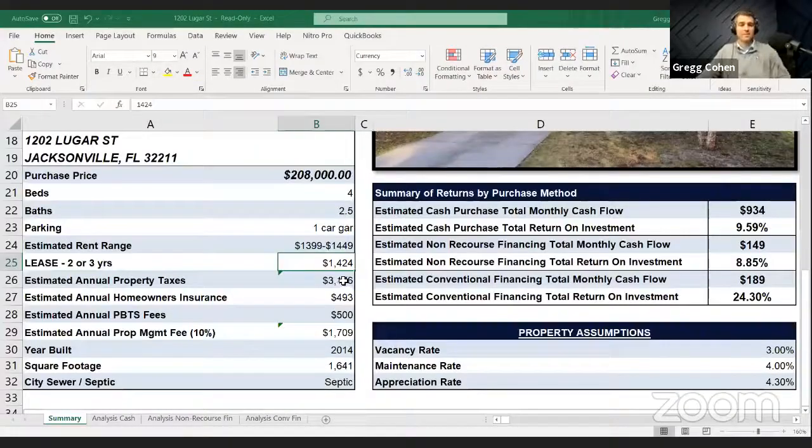If you're a resident and you take the 3-year option with JWB, we're going to hold your rent consistent for the first 2 years, which is a great thing for you. And then the 3rd year would come with a $50 rent escalation. So that is built into this home here on Lugar Street, and something that will be a win for all involved. You can see property taxes are about a little over $3,000 here.